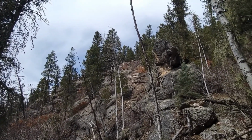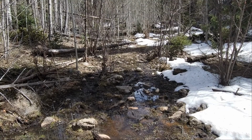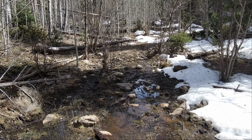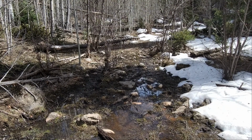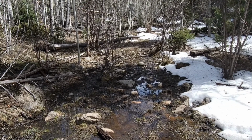Pretty cool rocks. One thing I did forget to mention when I came up here the first time is there is one little section of trail here that's hard to follow. There's some down logs and that sort of thing that you have to skirt around, but it's really not that bad. If you just keep going upstream, you'll figure it out.